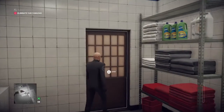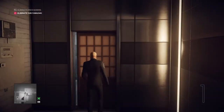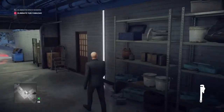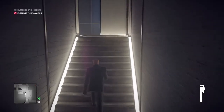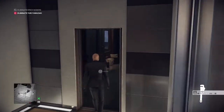and we're going to make our way up through the mechanics area. So back out through the door at the end of the corridor. We're going to grab the wrench from the mechanics desk here and make our way up the door on the left, up the stairs, and into the sauna area.